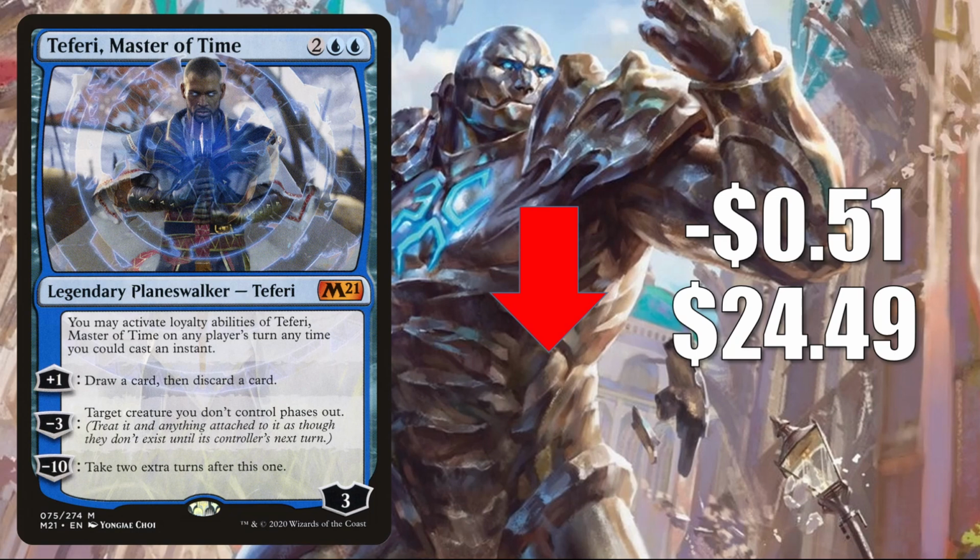I'm sure this is going to see play post-rotation, maybe more play when you have less cards to choose from. Also, it's even seeing a little Legacy play, and it does see some Commander play in builds like Atraxa, Praetors' Voice, and of course that just got reprinted in Double Masters.